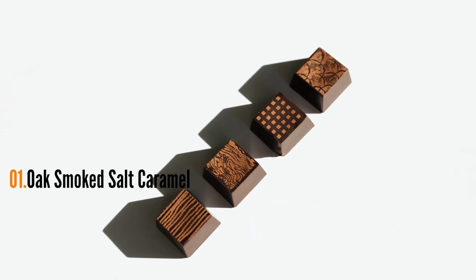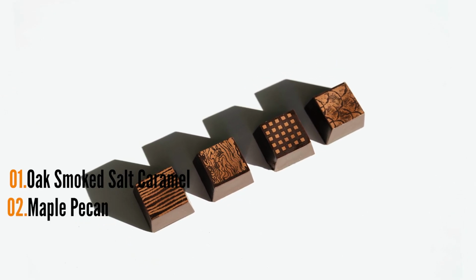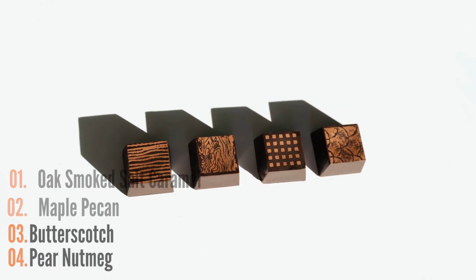So I would say, I'm looking at the list here just to make sure I get it right, the oak smoked salt caramel is definitely my first favorite. Then the maple pecan, then the butterscotch, and the pear nutmeg was my least favorite, but still okay. Honestly, I would replace the pear nutmeg with something different personally, but the other 3 are a really cool way to experience double oak.